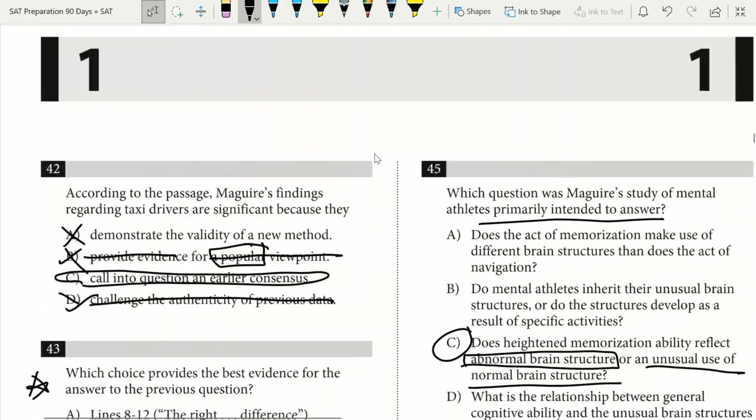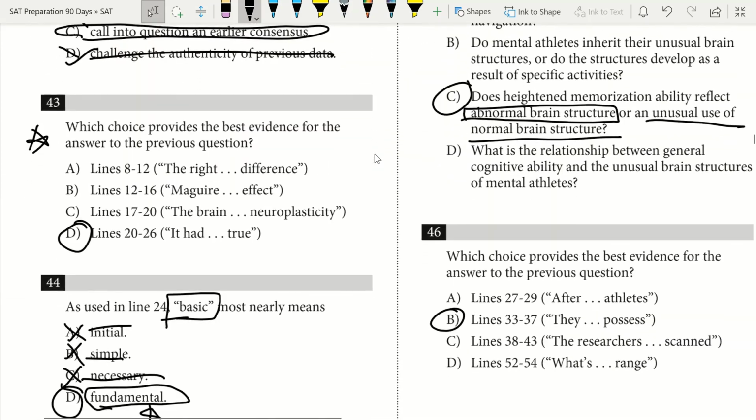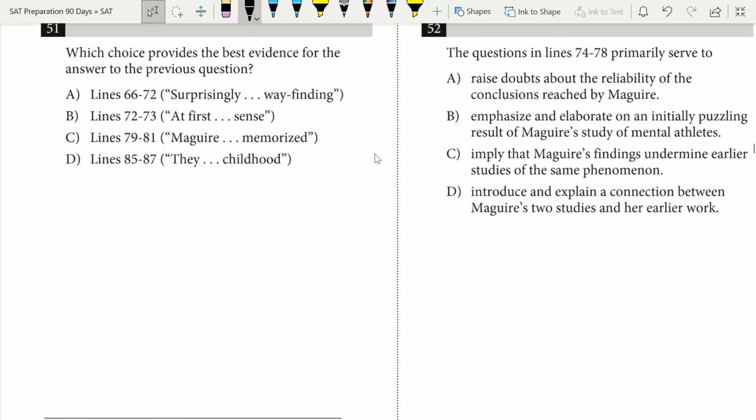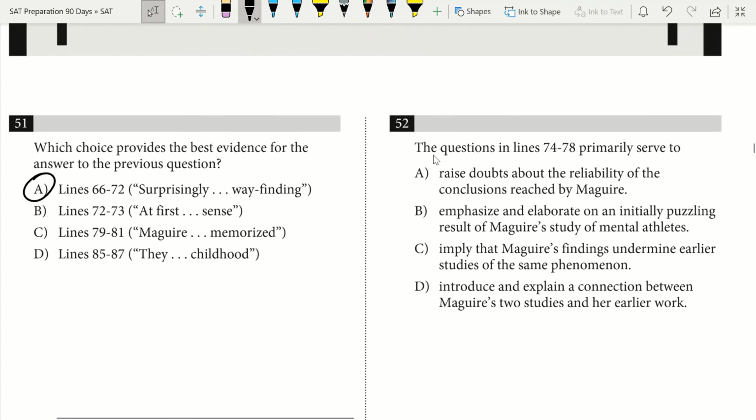All right, so that's going to be lines, let's see where that was. That's about 66 to about 73, just about there. Let's see if that's an option for our evidence. 66 to 73, 66 to 72, yep, that's good enough. We don't need that 73 there, that one works fine. So 51 there will be A.